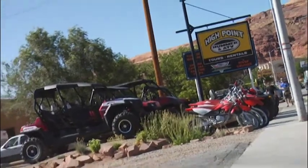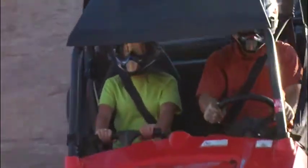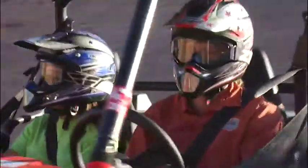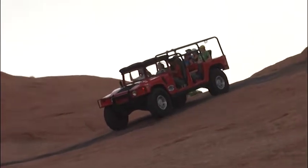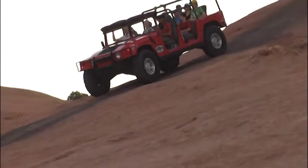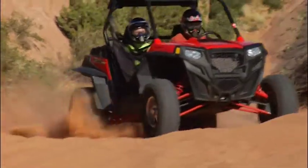For over 15 years, High Point Hummer has been providing a variety of unique and scenic off-road family tours in Moab, Utah. A privately owned and operated local Moab business, they pride themselves in offering trained and experienced guides with top-of-the-line Hummers that are outfitted for your ultimate safety, comfort, and enjoyment. Check them out. They guarantee their tours will be a high point of your vacation.